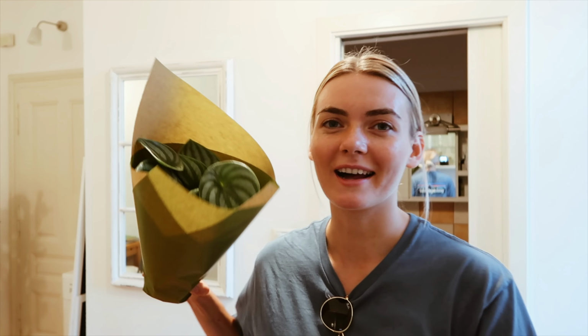Essentials, literally wine, hummus, and chocolate. This is always in my house. I've been drinking way too much wine. I really need to tone it down. But I did get a plant as well, so I'm gonna put it in this pot that I got the other day from the good shop.